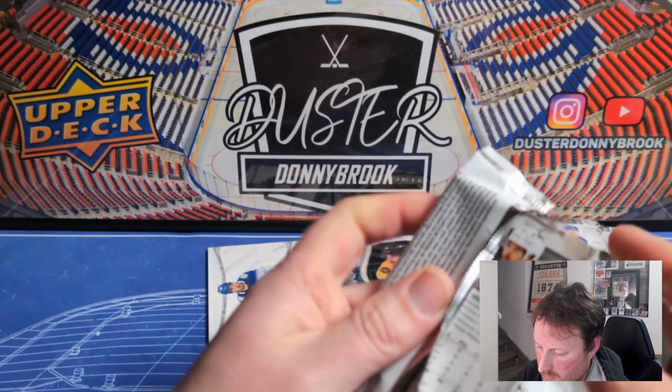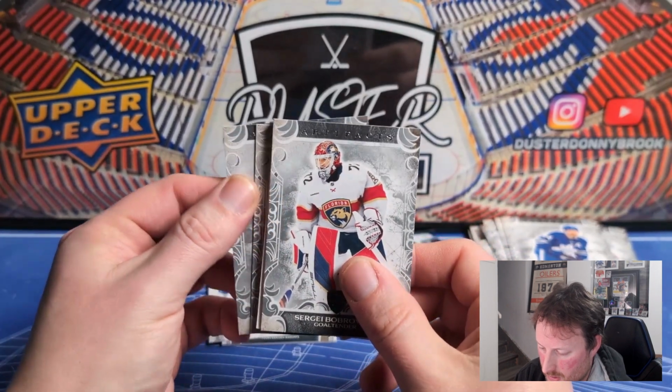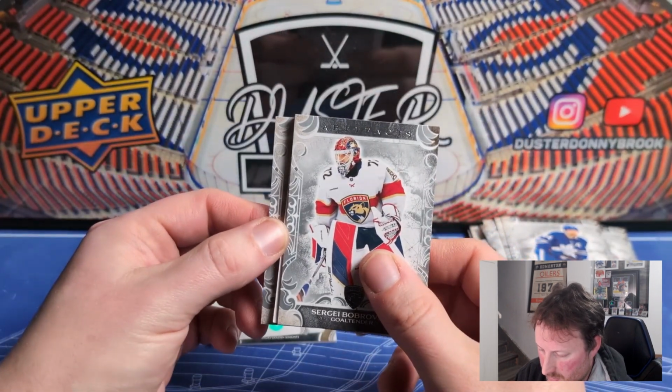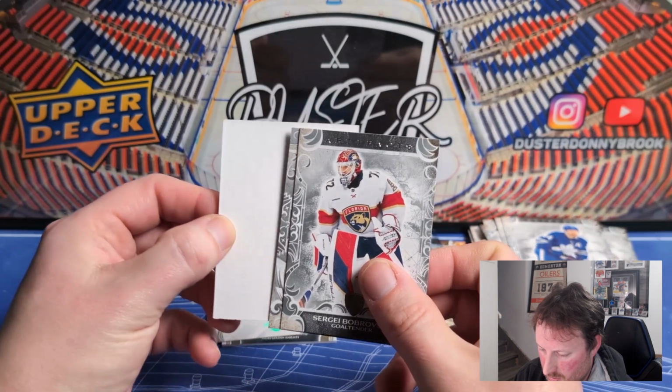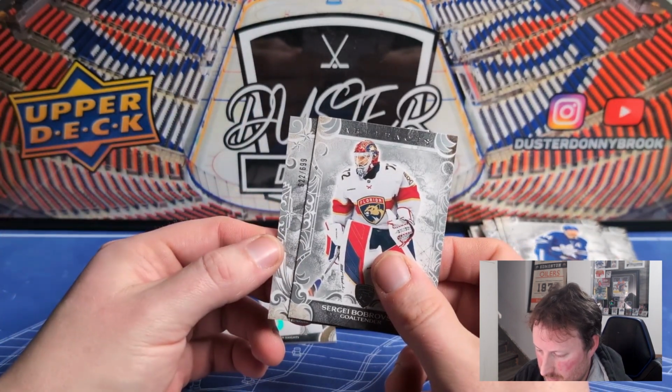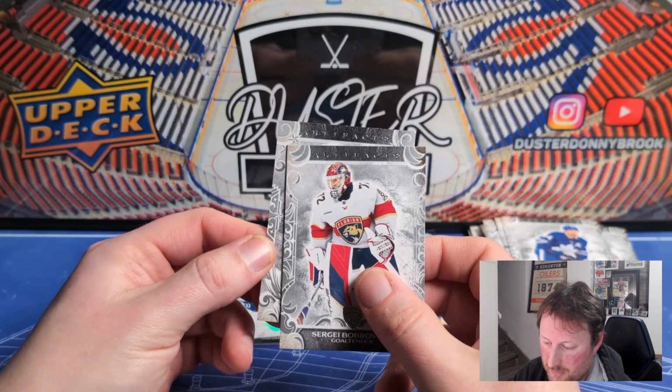Expect another numbered card? Yeah, I think we're owed one base parallel in here. So it's Bobrovsky, Connor Garland, Nico Hischier. A lot of Devils, it feels like, too. And this will just be $6.99. That's a star or goalie. So this is like the base.